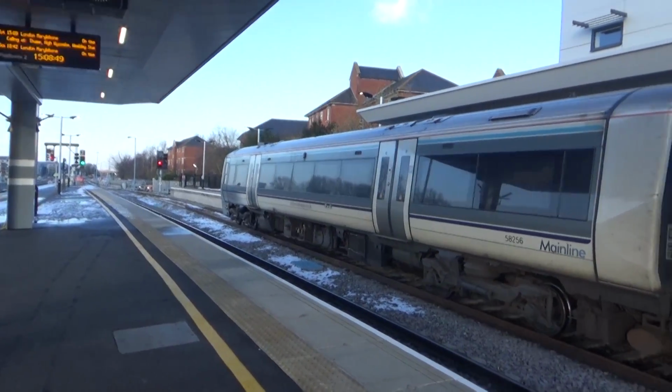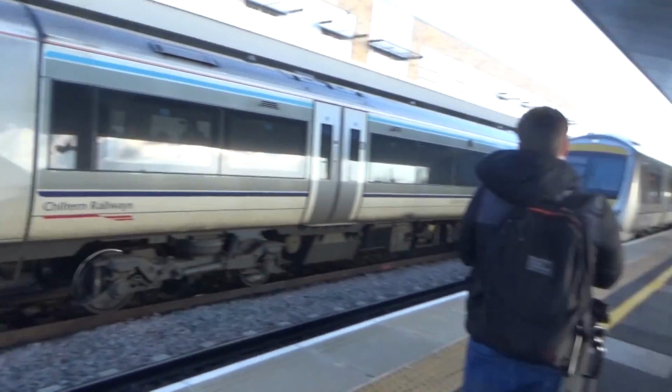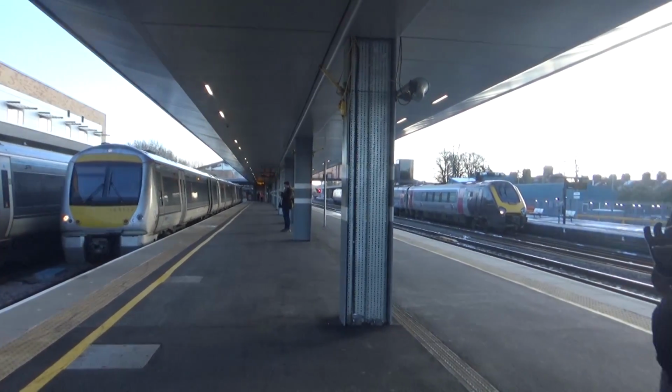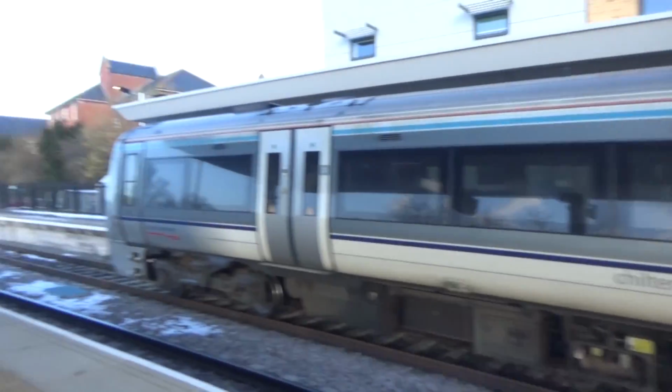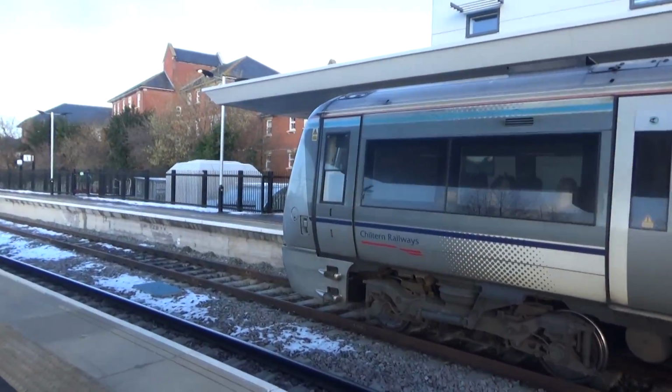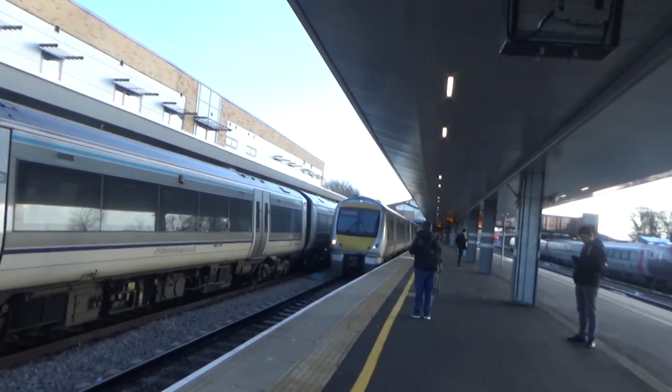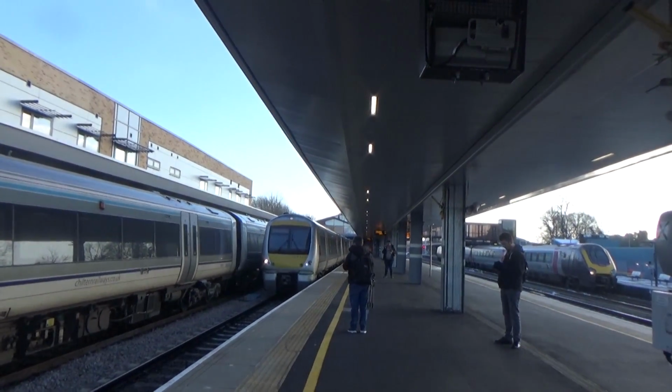And as this one arrives in, departing now is the 1509 Chiltern Railways service to London Marylebone, formed of 168113, which I'm going to walk up here to get. So there's 168106, that's terminating in from Marylebone. This is the 1509 to Marylebone.